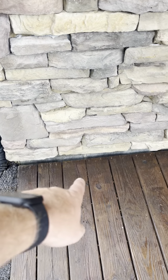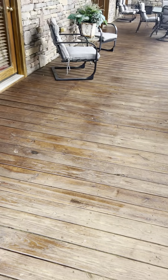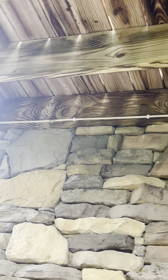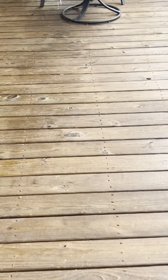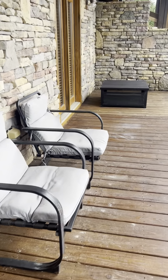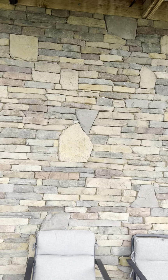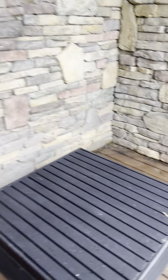So right here you can actually see that this lower deck looks like it's dropped, pulled away right here. But you do have your leg bolts right there. That's what we want to see too. And you do have your joist hangers, which is nice. So some of that stone is cracked right there. That's just settlement, because it didn't seem to be doing anything on the inside.